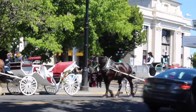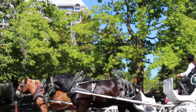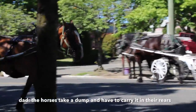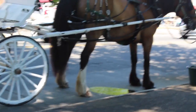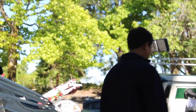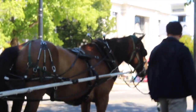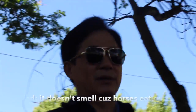Oh my lord. Oh my god. That one's hair is so short. Which one? Oh my god. That tail of that horse is... Dad just said... It was so yellow. Why is he going closer to it? Watch this. Dad.